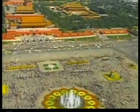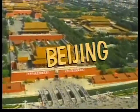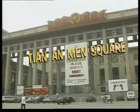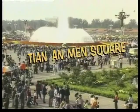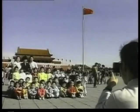Today, the center of Chinese life is in Beijing, and in Beijing, it's hip to be square. That is, if you're Tiananmen Square. At about 100 acres, Tiananmen Square is the largest public square in the world. It's so big, the corners don't even know each other.